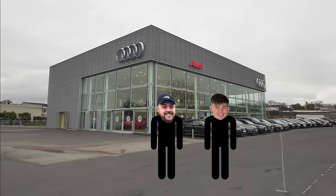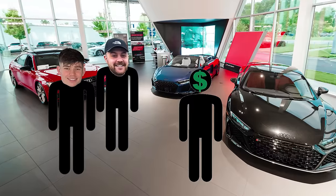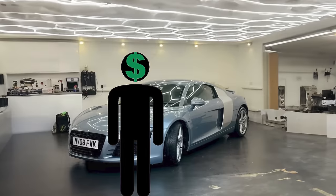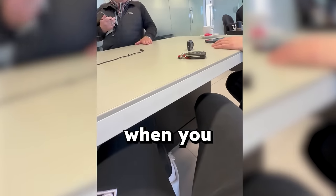So, after deciding on the Audi RS3, me and Jack popped inside the dealership and got the attention of a salesman, and then we could start talking about how much they would be willing to pay for my Audi R8. After going outside and having a look around the car, the salesman then came back in to give us a price. There's a yellow suspension light on your dash when you start the car.